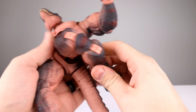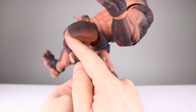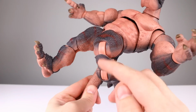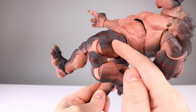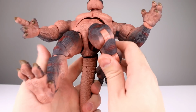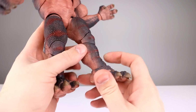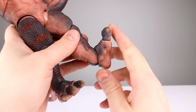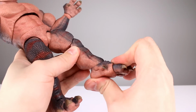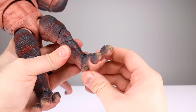Wow, okay, really good, really good range on the knees. So they did go pinless. So these joints at the top and bottom, this will peg into the thigh inside. It's basically a Figure Arts knee, really, and it works nicely. It's a nice stiff joint with nothing sticking, so that's good. I like that. And then for the ankles, it's your standard ankle. Really good range forward, really good range back. Ankle rocker is solid. That's all good and well.